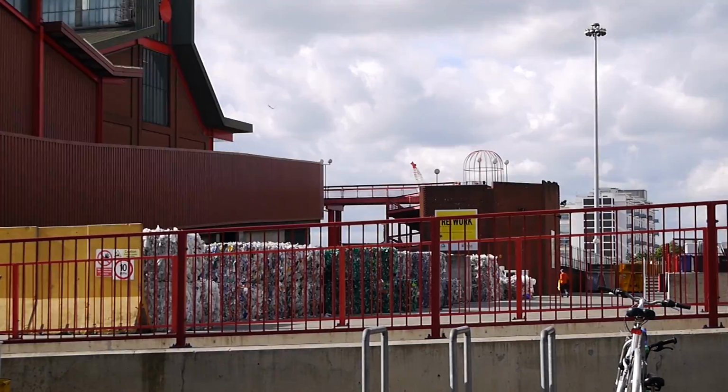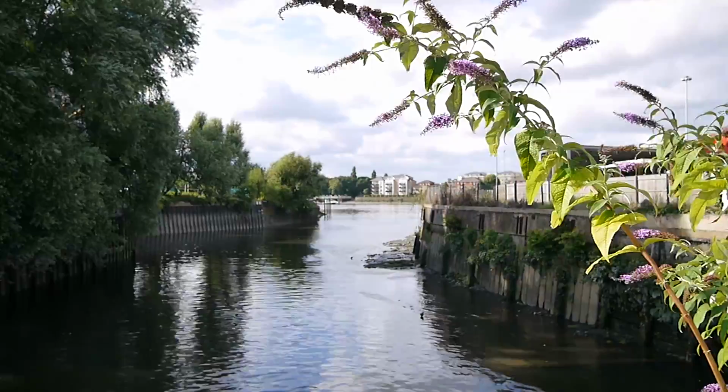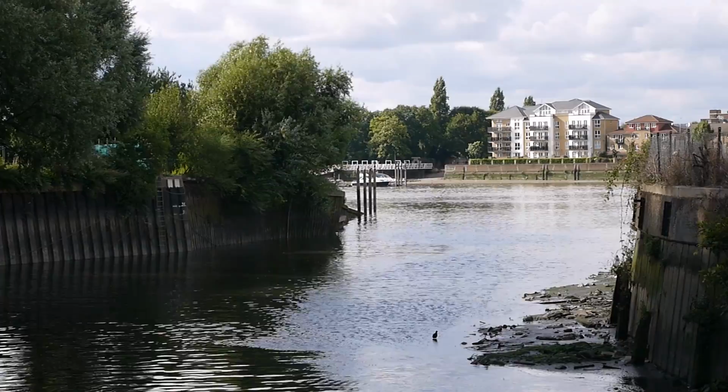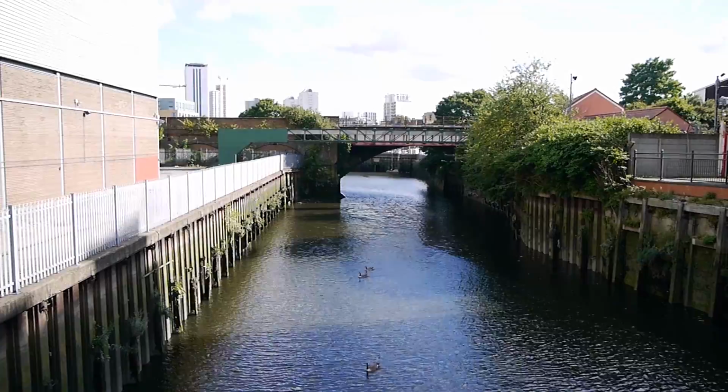So here is an auspicious spot, the point at which the River Wandle makes its confluence with the sacred Thames. That was a walk I was going to do today. I did think about walking along the Wandle Trail. Decided against it. I will do it one day.